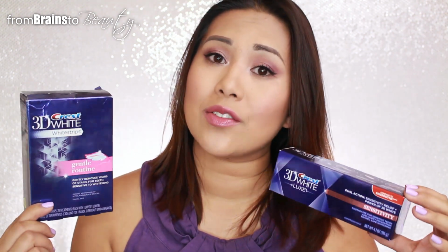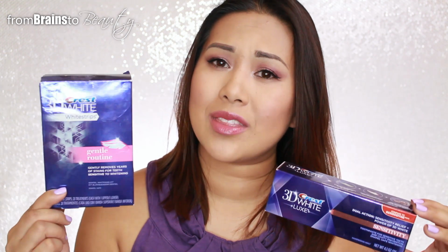The Gentle Routine strips say to wear them for 5 minutes. I can go up to 30 minutes. If I do use them every day, then I'll usually drop it down to 20 minutes a day. If you guys want a teeth routine for sensitive teeth, let me know. I can definitely do that. People have asked me about these with sensitive teeth before, so if you want a separate video, we can do it.